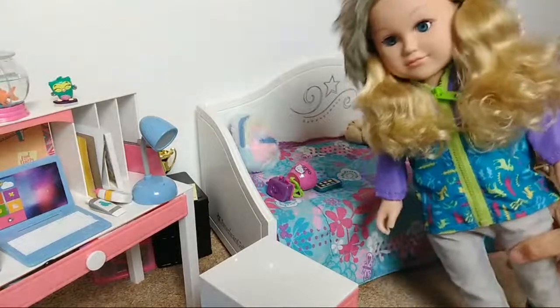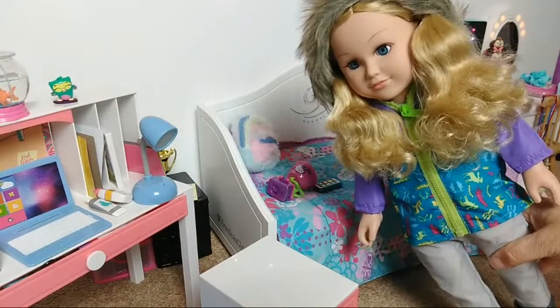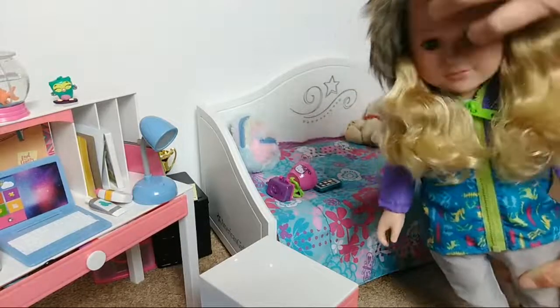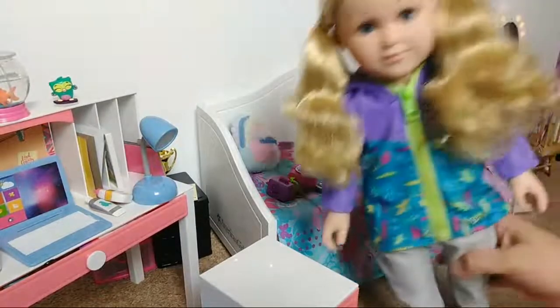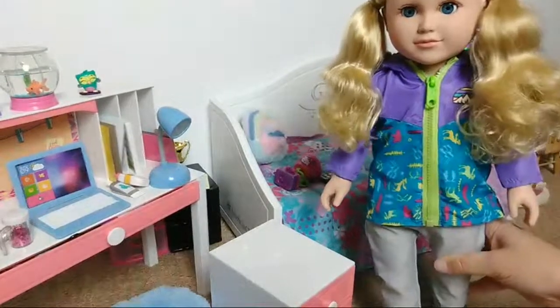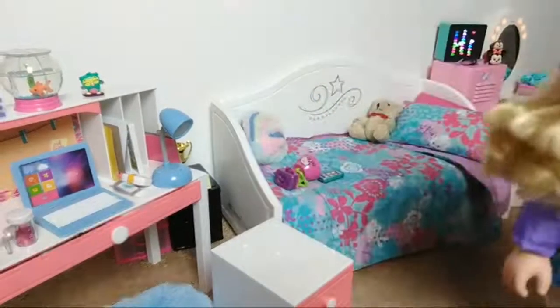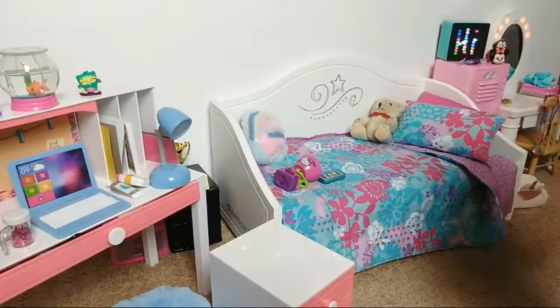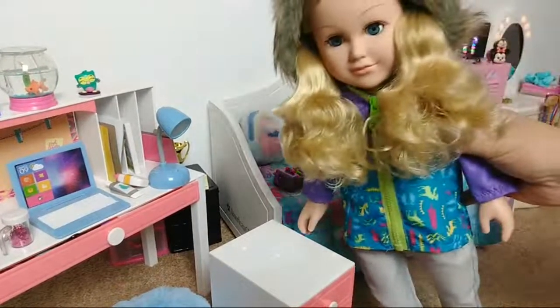Okay, here she is outside the box. She looks really cute. She has pigtails, this cute little hoodie, which you can take off. Here, let me put this back a little for you. There you go. She looks really cute without the hood on. I can put the hood back on so you can see. She is really pretty. She is a really pretty doll. There's the little hood on her.